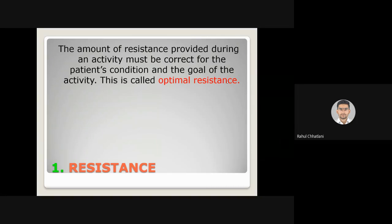Say for example, the patient is able to take, okay, let me just join in so I'll be able to demonstrate more easily. Okay, I hope I'll be clear.